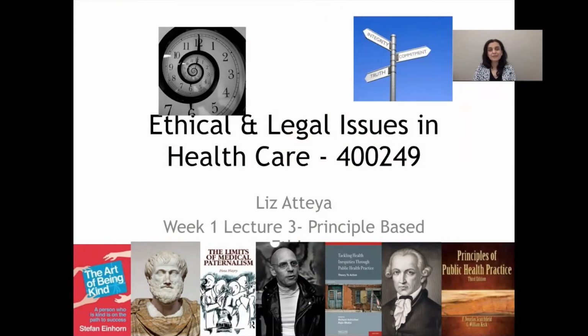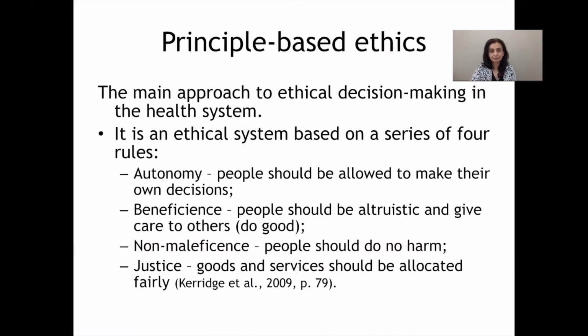Okay, so what is principle-based ethics? Well, it's the main approach to ethical decision making in the health system, and it's based on a series of 4 principles. They are autonomy, beneficence, non-maleficence, and justice. In terms of an overall snapshot, let's just talk through that fairly quickly now. We do come back and revisit these principles in a lot more detail.